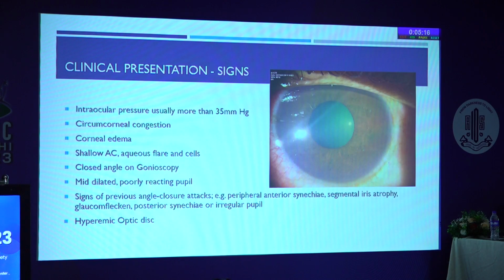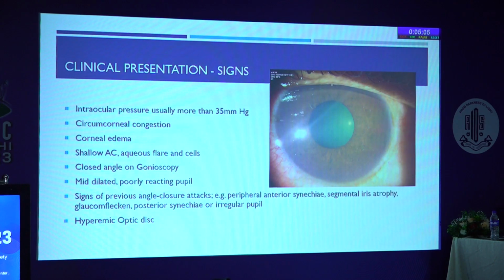There's circumcorneal congestion, corneal edema. There's a shallow or a flat anterior chamber. More often than not, we do see some anterior chamber reaction as well. Closed angles on gonioscopy. There's usually a mid-dilated, sluggish pupil. And you may end up seeing some signs of previous angle closure attack, maybe like peripheral anterior synechiae, some iris atrophy, glaucoma flecken, posterior synechiae, or irregular pupil.